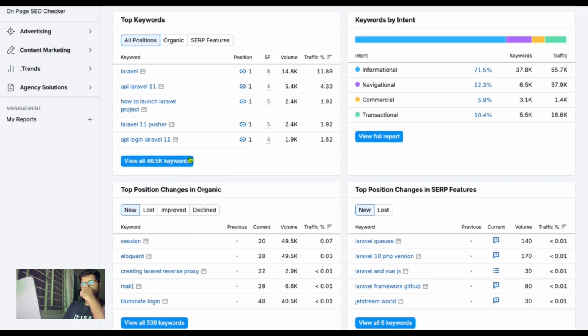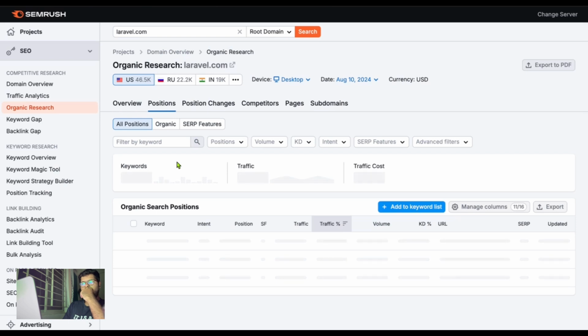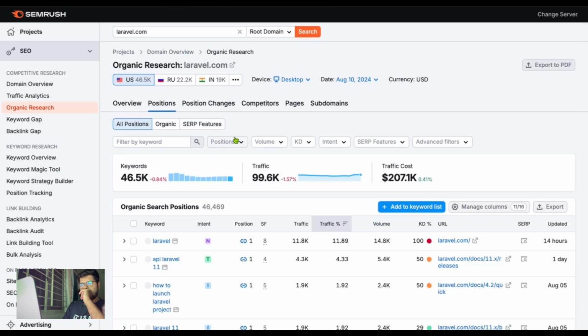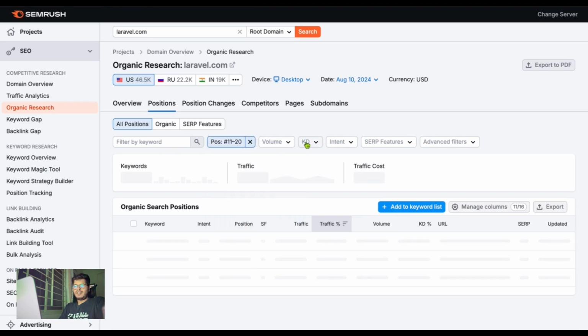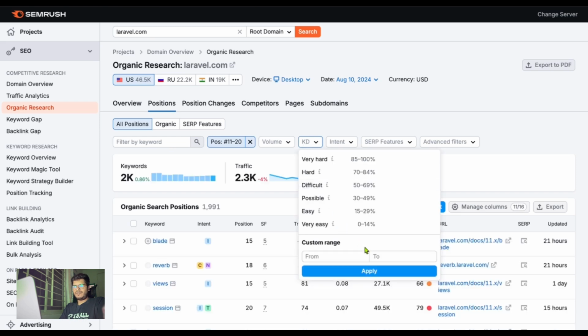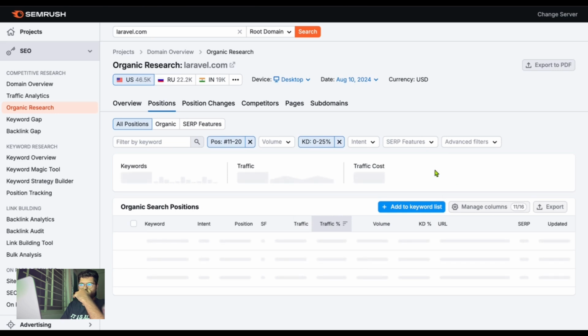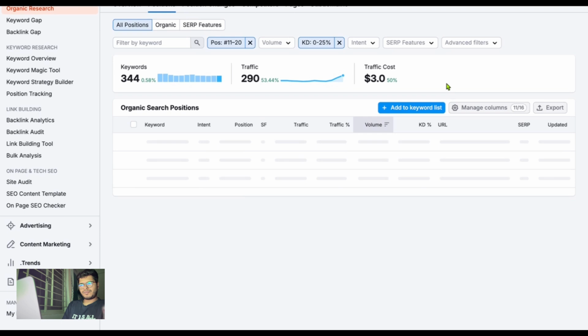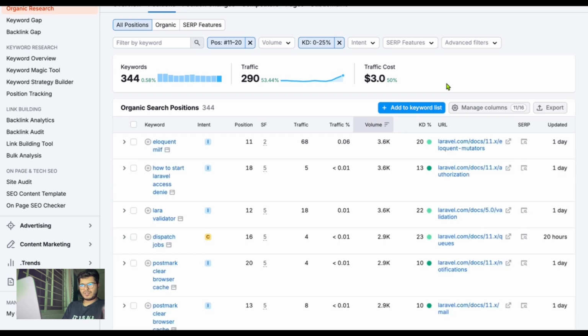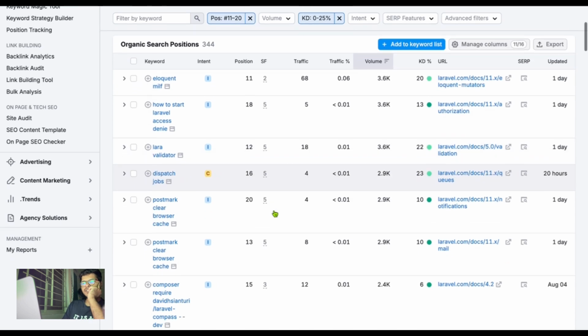Let's see what keywords they are ranking on in the US. Let's do one thing. Let's try this second page with a keyword difficulty of max 25, and let's rank by volume. Let's see. Here we have some keywords that you can actually work on and rank on the first page.